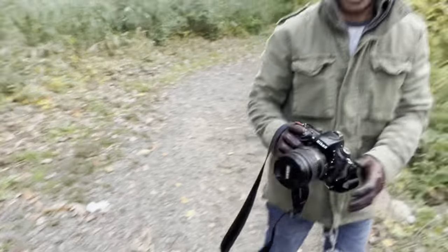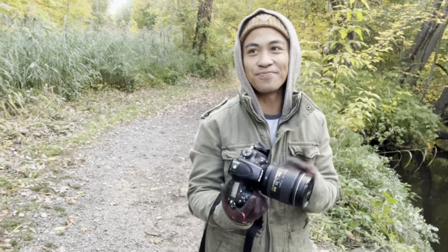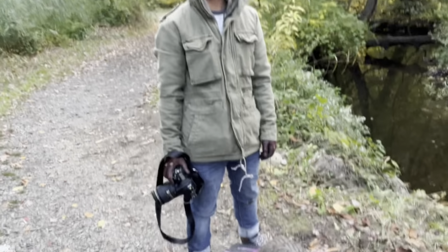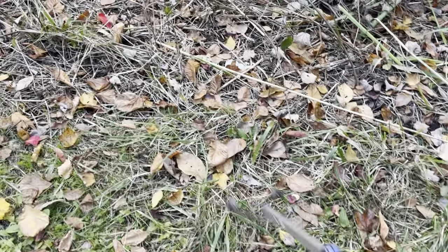Let's see that rig. What you got? It's a Nikon D70. Nice, yeah, man. Well, you're out here. He's also riding the whip, baby. How is that with the terrain? It's all right. All right, guys, I just met Joel. Joel is a good dude. We chatted for a bit. Follow him, like his pictures.